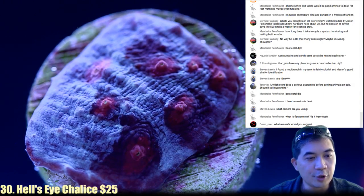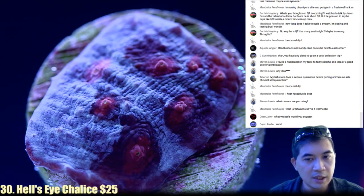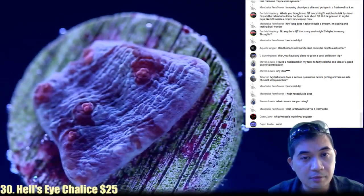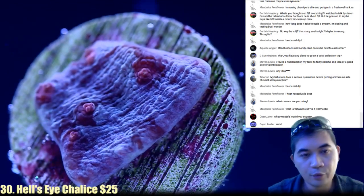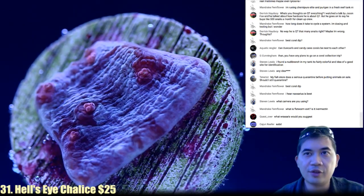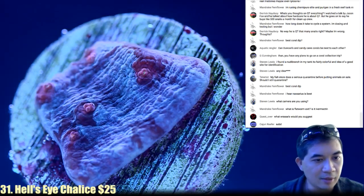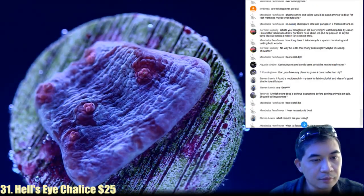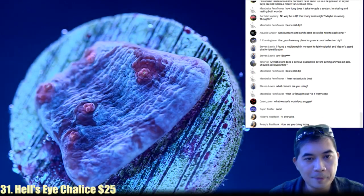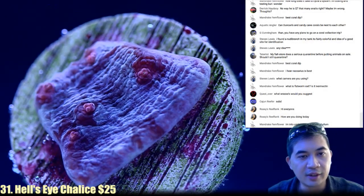What camera are you using? This is a Canon C100. And I'm getting an upgrade whenever it decides to show up. I think the release date for the C200 is in August, so sometime in August I'll be getting a new camera. What is Flatworm Exit? I don't know. It's a proprietary product, I don't think they tell what it is.